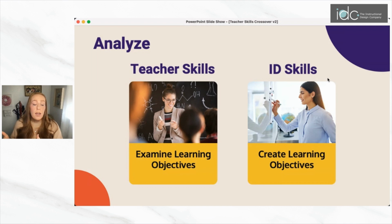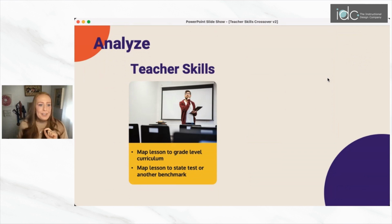So creating those learning objectives is going to be maybe part of our process, just because we're not going to be given them. We might be given something else to align to, which is this other piece that we'll get to. So mapping to a certain curriculum is what we do in teaching. We're going to map our learning objectives that we get as a district, as a state. You're going to map those to your grade level. You're going to map them to a state test or some sort of benchmark test, end of the year test.